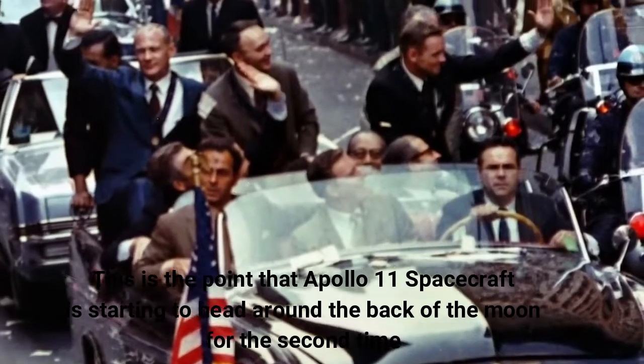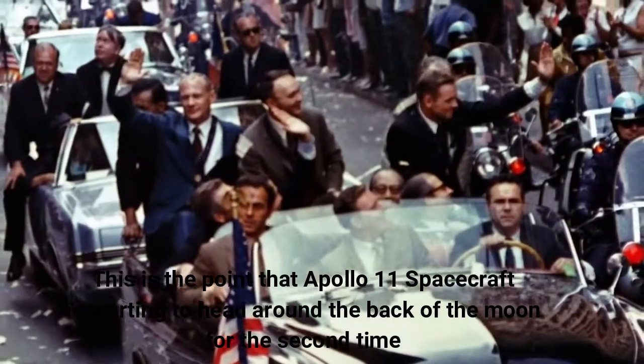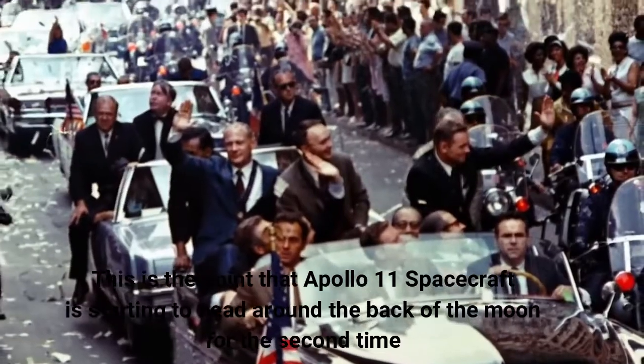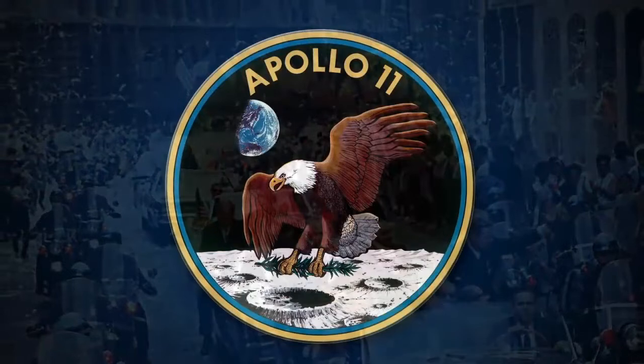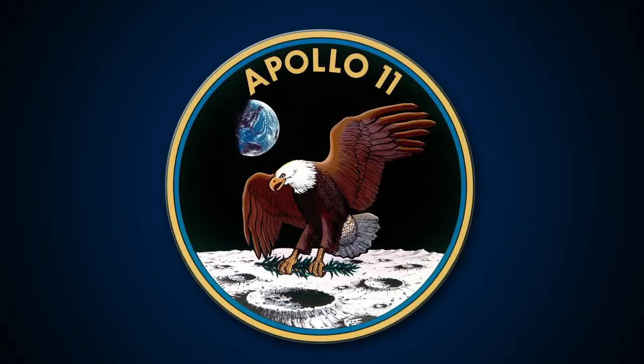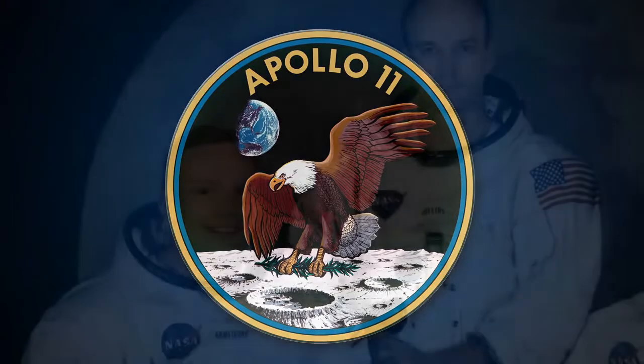Seven has passed out of range with the ground, traversing now over the far side of the moon. During this pass, we had an extremely successful communications checkout with the lunar module using its code name for the first time, its code name, the Eagle. Buzz Aldrin performed the counting tasks in concert with Charlie Duke, the capsule communicator here on the ground.